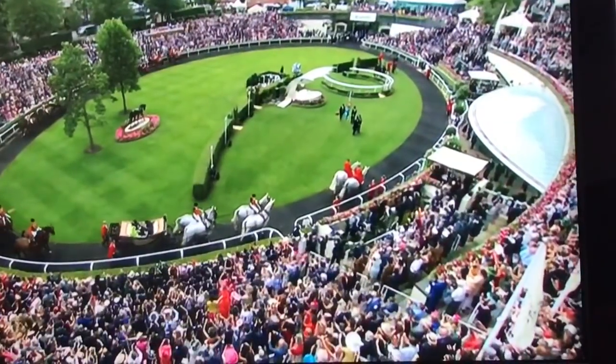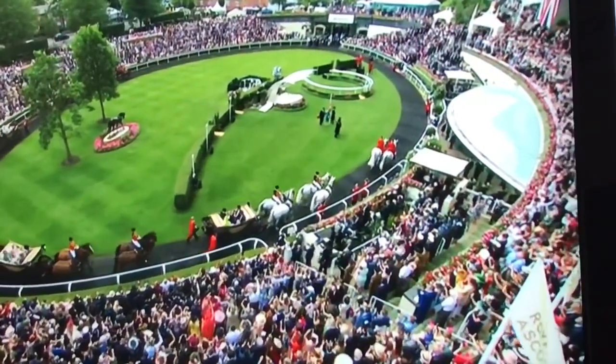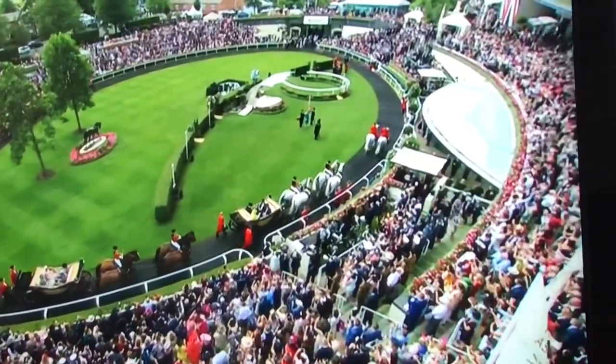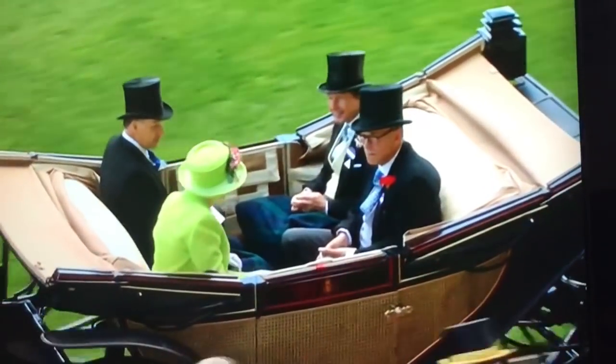It's so incredible how close we are. A winner would be great. I think she's had 23 Ascot winners. Another one would be wonderful. She's got a runner this afternoon. Well, good luck, Your Majesty. Has a chance. She comes right past us as we touch her hats.